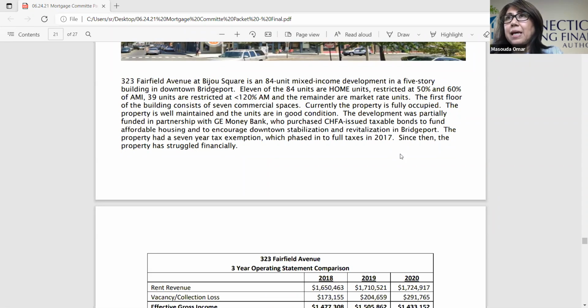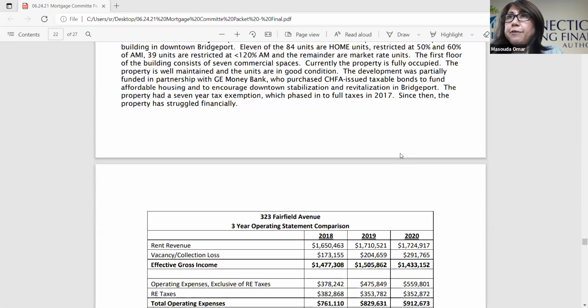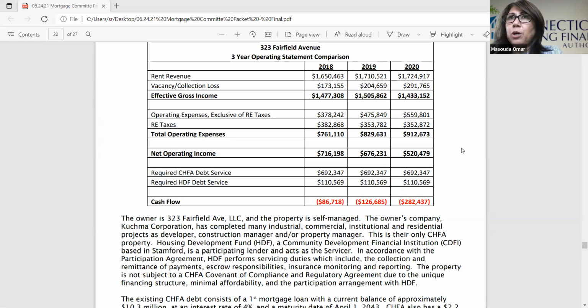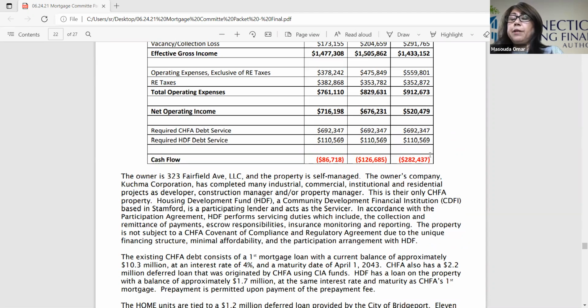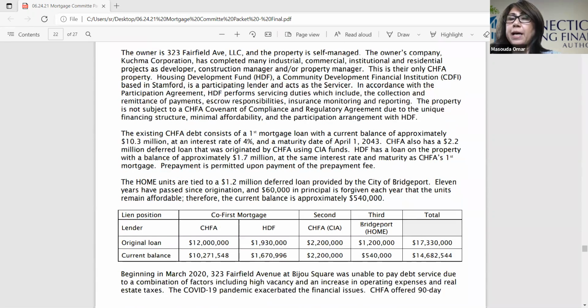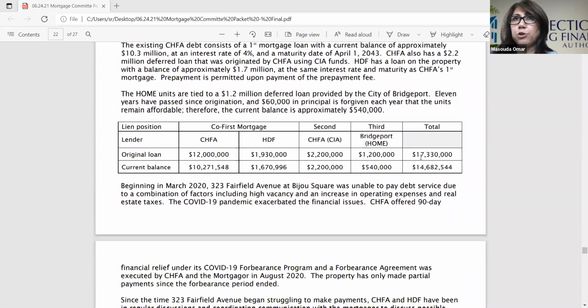So real estate taxes in the last 3 years have been hovering around $350,000, which is causing negative cash flow, as you can see in the numbers below. The operations were further impacted by the pandemic due to high vacancies and increased operating costs. In spring of 2020, the owner approached CHFA about getting relief under the COVID-19 forbearance program that CHFA had put together. Subsequently, when we started analyzing their financials, we discovered that they're having issues beyond the COVID. So as part of that, they entered into a pre-workout agreement to restructure the loans.